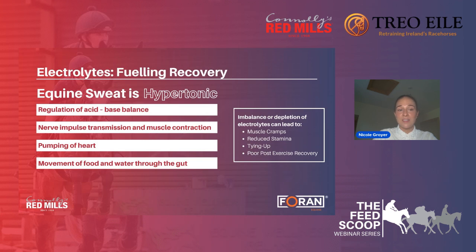So electrolytes are essential minerals that are involved in keeping your muscles and nerves functioning correctly. So when in peak training or over a competition season, in-feed supplementation is hugely beneficial, and it ensures a ready supply of these essential salts. An imbalance or a depletion of electrolytes can lead to muscle cramps, reduced stamina, lethargic behavior, tying up, or even poor exercise recovery.